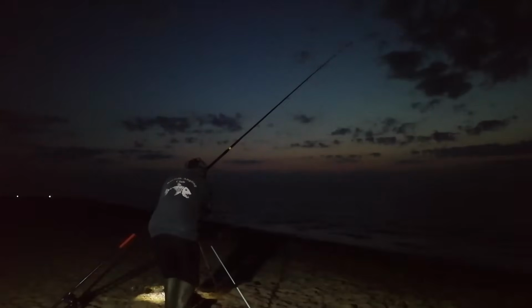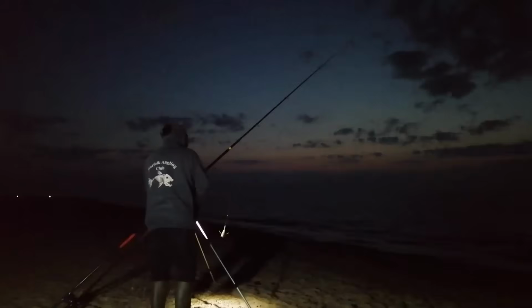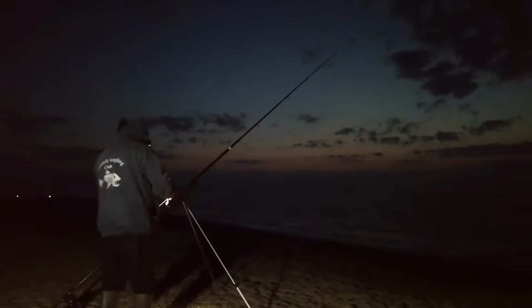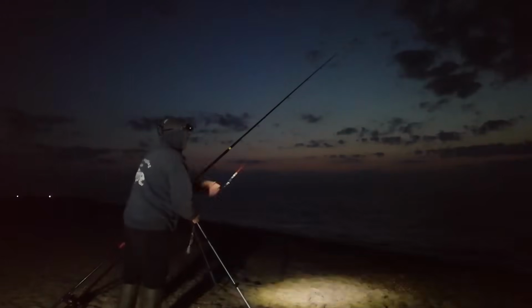If you leave any of those blobs on the line during the cast, they can hit a ring and just blow your reel up. So definitely don't try and attempt to cast with any mayweed on your reel. On the rig there, it's not too bad.